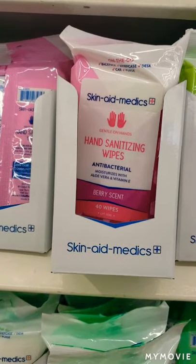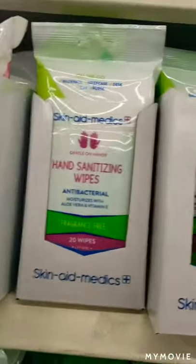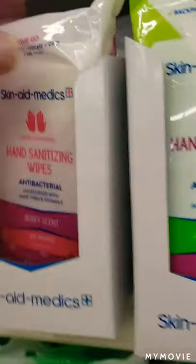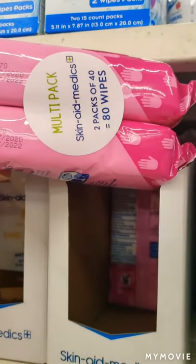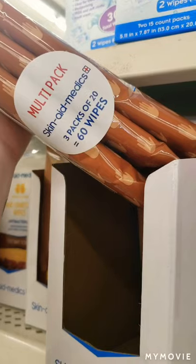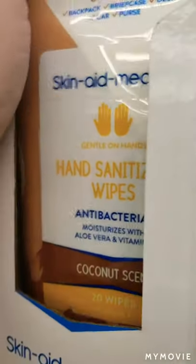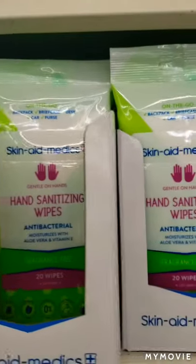They have these Skin Aid Medix hand sanitizing wipes, antibacterial, moisturizing with aloe vera and vitamin E, fragrance free, 20 wipes per package. They are sets of three, but I see now that some are two packs, so 40 wipes per pack, and then you have some that are three packs of 20 each, so 60, and they're all the same fragrance. These are coconut scent, and these are berry scented. So just make sure you're checking what you're picking up, and these are fresh scent.